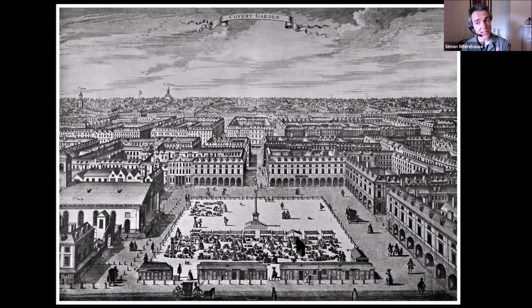And you can imagine what it's like if you were a resident of this very fashionable square. You're not best pleased that fruit and veg sellers have suddenly set up shop in the middle. And fairly quickly, the area starts to go downhill. But not before, in 1670, King Charles II decides he's going to capitalise on this commercial venture and formally issues a royal charter for a market to be held in the middle of the square every day. That starts in 1670 and goes on until 1974. So that was the span of Covent Garden as a market.